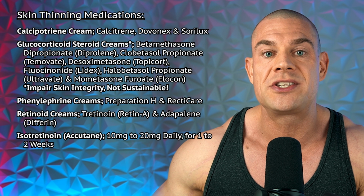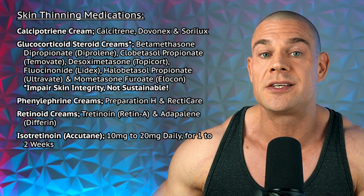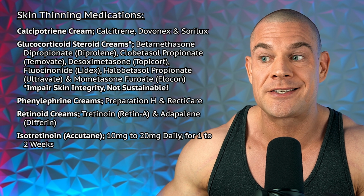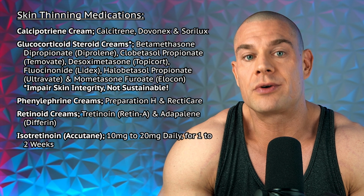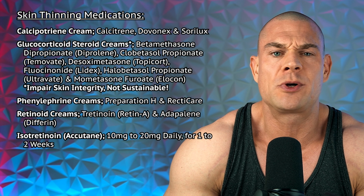There's glucocorticoid steroid creams, which I highlighted in the previous video regarding skin thickness, but they impair the skin integrity and are not sustainable for longer periods of time. You might be able to use these sparingly to spot reduce particular stubborn body fat areas, but you shouldn't use them all over your body, because otherwise these glucocorticoid steroids will absorb transdermally and make you go significantly catabolic, and that's not what we're after here.